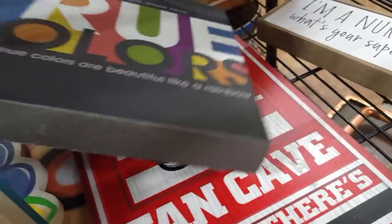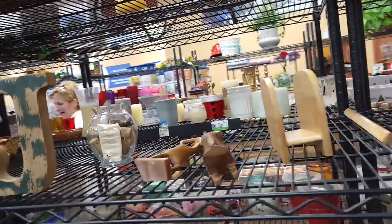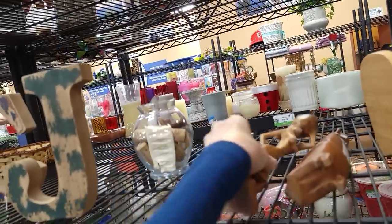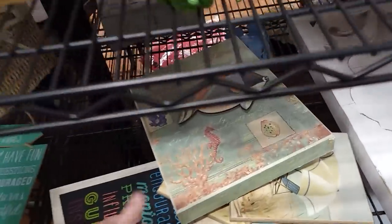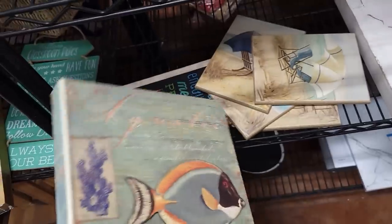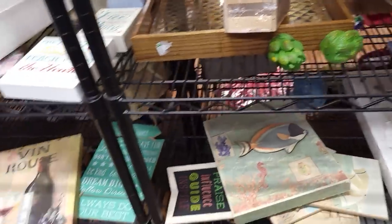Where is there no off season? Oh, UNLV. We've got some little carved souvenir type pieces. Don't do so well with those anymore. I used to pick those up and sell them because they would do quite well, but I guess that decorating style is past. It's kind of a nice little decorative piece.